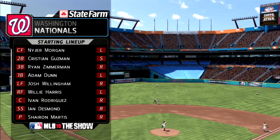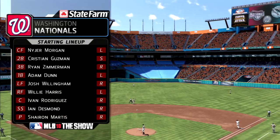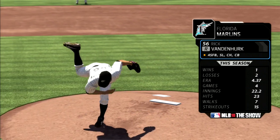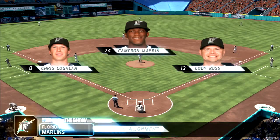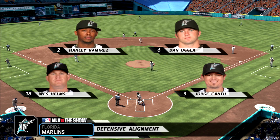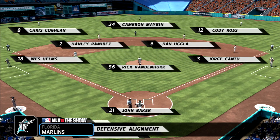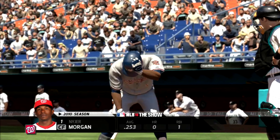All right, Dave, thanks. We'll hear from Hud momentarily, but first, State Farm brings us to the starting lineup for the visiting Washington Nationals. At home or away, State Farm is there. And getting his final warm-up tosses in, the starter who they'll be up against, as you see his totals there on the right side of your screen. And in the field, the Marlins will align themselves like this. Nyjer Morgan will step to the plate now as we're ready to get this one underway.